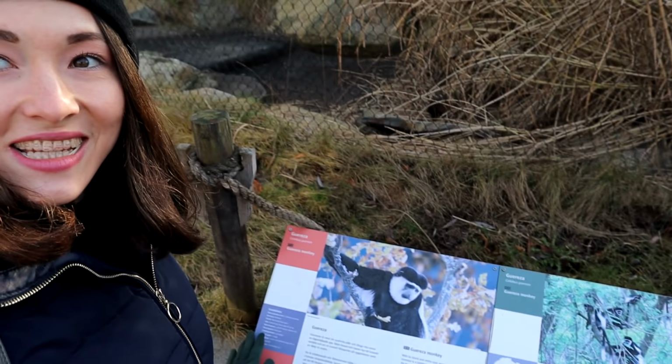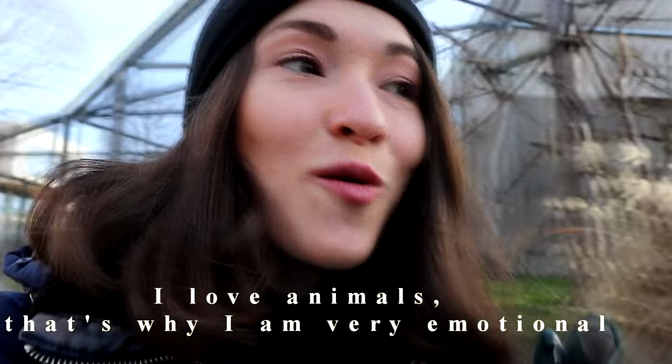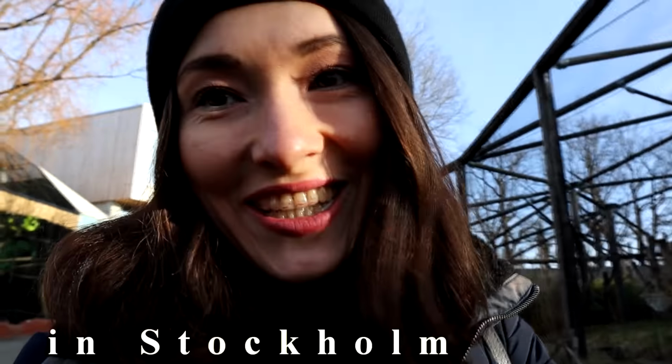In addition, it's a zoo. Look, here you can see a lot of different animals. Nordic animals, or like, look, some monkeys. That's so nice. For 160 crowns you get this. It's amazing, it's fantastic. So I think it's the best investment for your money.